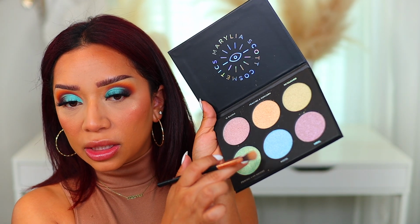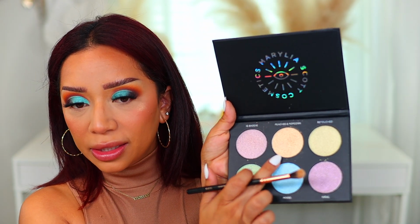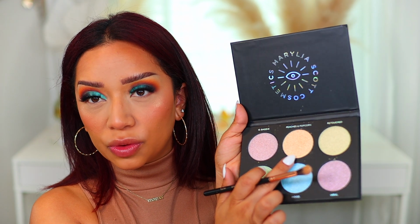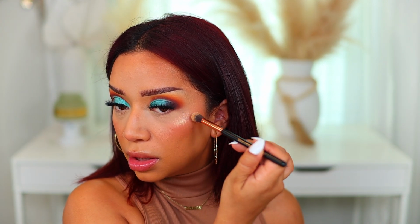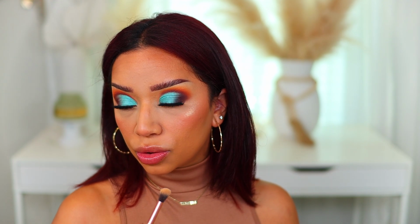So it comes with 6 shades. I honestly just wanted to buy this one, but her individuals were sold out, so I just bought the entire palette. I guess it kind of allows me to push myself to try new highlighters because I typically don't like anything that's too crazy.